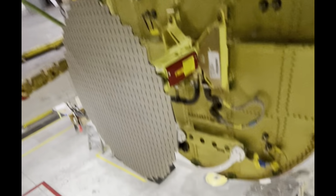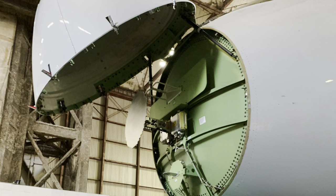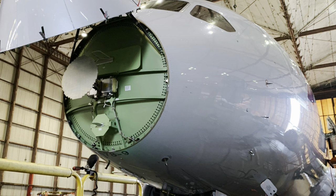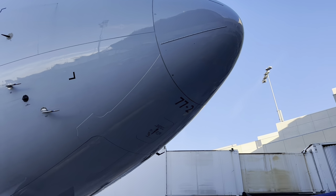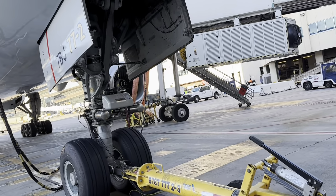Here's a quick example of a 737 and what it looks like underneath the radome, and here's another example of a 787, what it looks like underneath there. Forgive me for going very quick about this, but there's a lot of information there, so I cannot unfold it all at once. So let's keep on going.